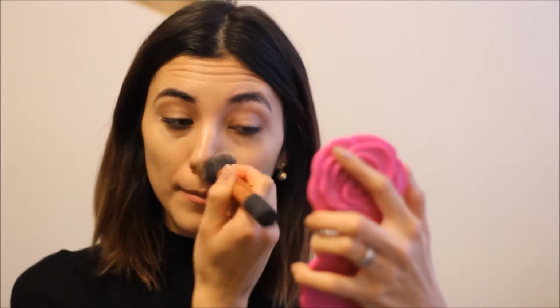I'm actually running out, so I'm really running out. So I'm just gonna put this all over my face. Blend it in nicely. I like this foundation because it has a little bit heavier of coverage, and that's good for nighttime. Bring it down to my neck.